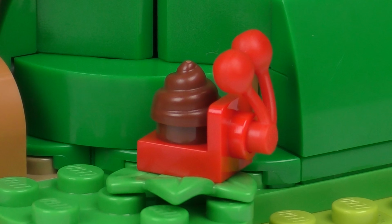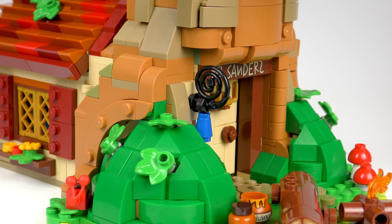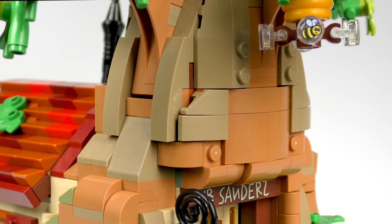A much more satisfying detail is the tiny little snail made out of just 3 elements. I especially like the use of upside down cherries for the eyes on stalks. The tree itself is quite an intricate build and includes slopes and curves of every description. The colours used for the bark are quite unusual but do match the pastel tones we see in the books.